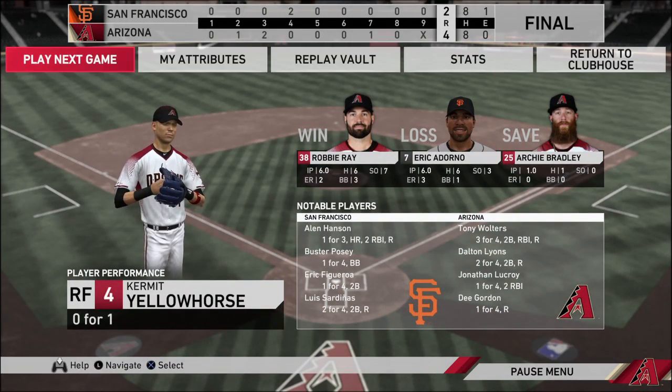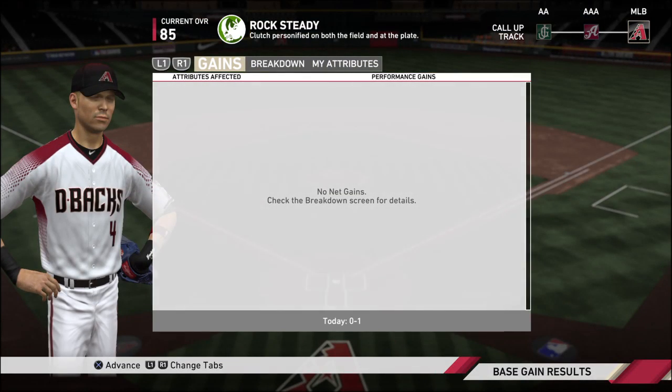The final line score for the ball game tonight. First for the victorious Diamondbacks. 4 runs on 8 hits. No errors. They left 4 men on base.